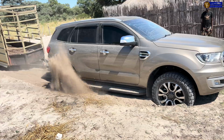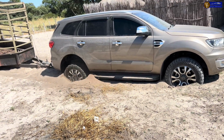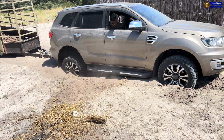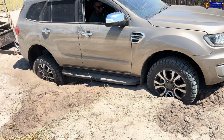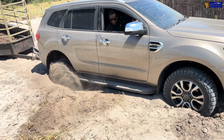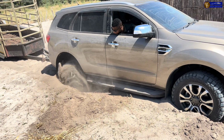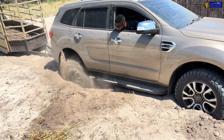The trailer is heavy, the tires are hard, the car is digging. We do not realize the situation we find ourselves in yet, and are still persistent in thinking that we can go forward. The situation seems to be getting bad, and realizing how heavy the trailer is, it's time to unhook the trailer and just leave the Ford on its own.